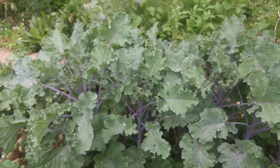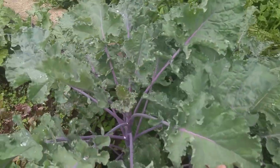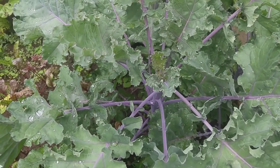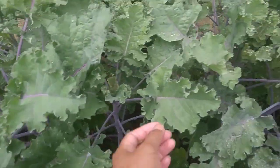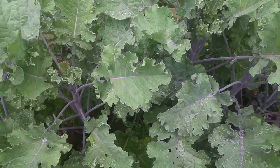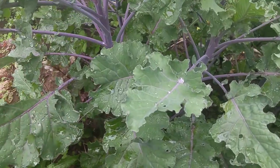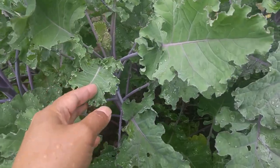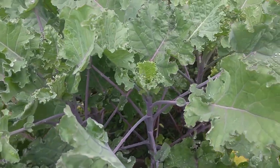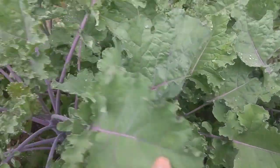So that's how it blooms, and it looks so healthy and well. Earlier this season, there were a couple of cabbage worms, so I picked them off and fed them to my chickens, so now I don't see any at all. This is amazing. Look how healthy that is. That's a healthy Kalette.